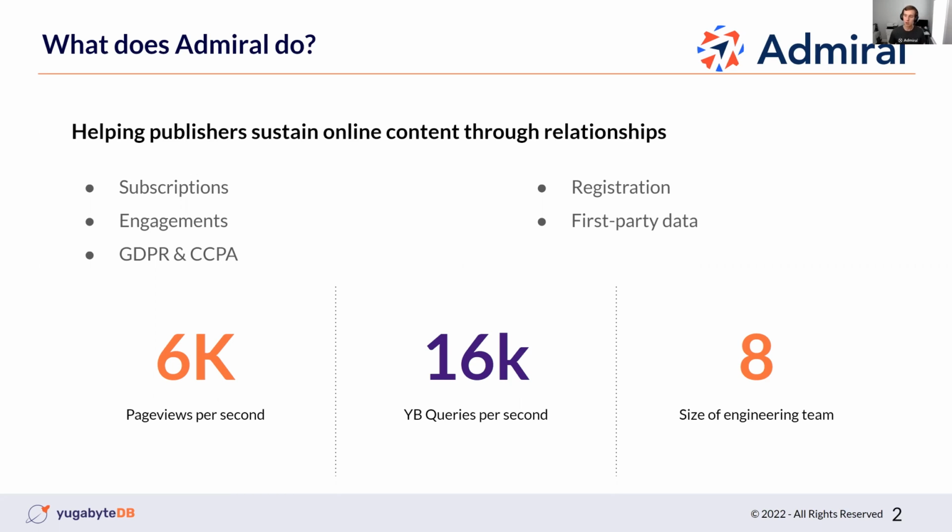In a similar vein, we can do a registration wall. So if a user visits multiple times in the month, or maybe they're a high volume user, maybe you have to register after a certain amount of page views. Also, we can do engagements, asking visitors to like you on social or enter their email for a newsletter, that kind of stuff. And first-party data, that could be an email address, or it could be an interest, such as your favorite band or your favorite sports team. And then finally, we help publishers with privacy regulations such as GDPR and CCPA.